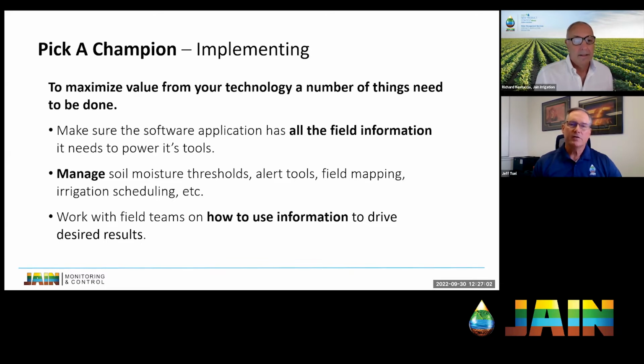They should set up alerts for things like moisture levels outside of the bounds that you just set, overpressure, underpressure, overflow, high flow, low flow alerts, temperature for frost alerts, excessive wind during spray applications. And the champion would also generate your irrigation schedules or be able to train your irrigators to effectively do it.